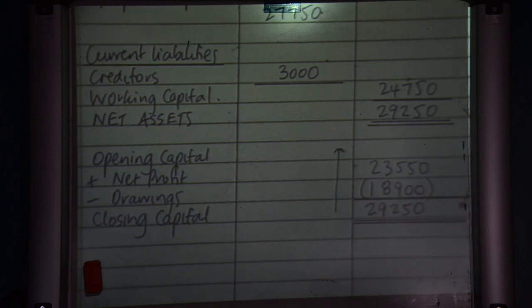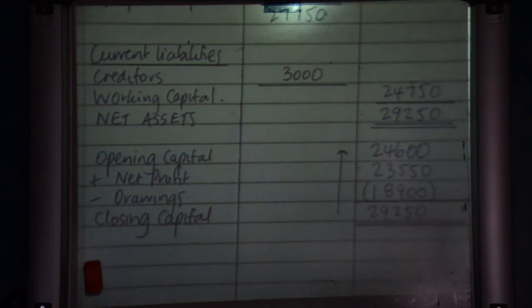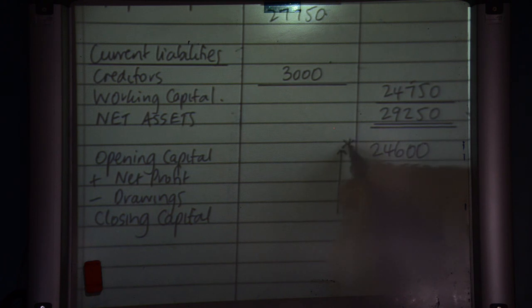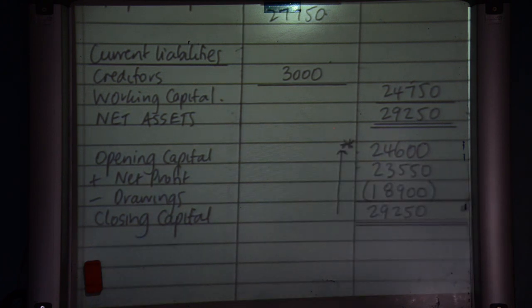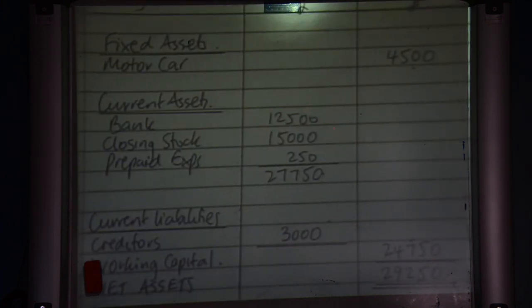Okay, so 29,250, I'm going to add on the 18,900 minus the 23,550 to give me an opening capital of 24,600 pounds. We've now found all of the missing pieces in the puzzle for incomplete records. Okay, right. Putting together the puzzle was not easy. All right, and I want you to work through the rest of the Bible questions for incomplete records. And if you need any help, come and see me.